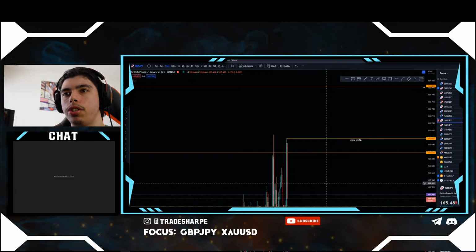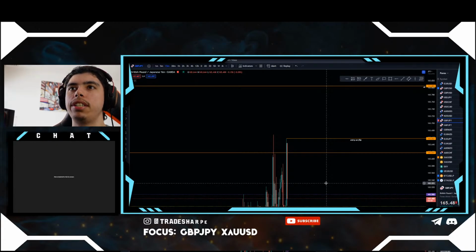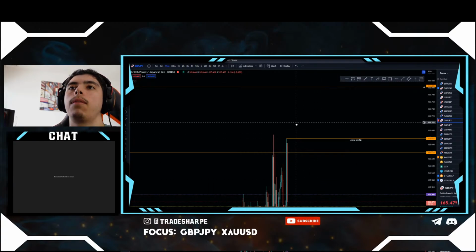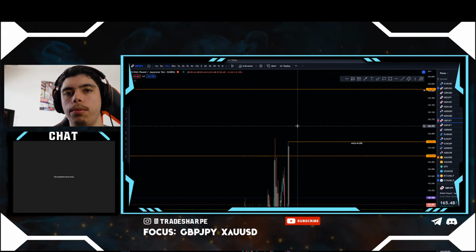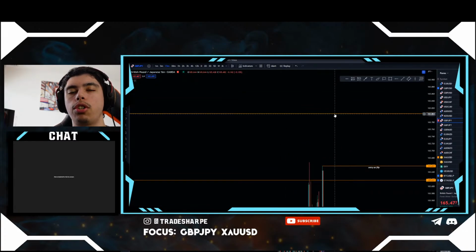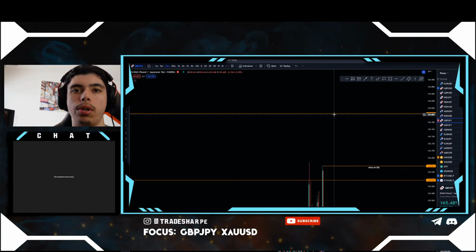I do look at the average daily range. It does add a little bit to my take profit, but at the end of the day, I'm looking to get into the most efficient move from point A to point B. Like a 4-hour resistance is going to affect that daily range, right? Because it's a 4-hour resistance. It's an important zone.